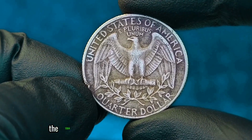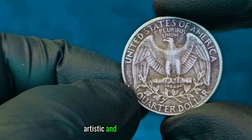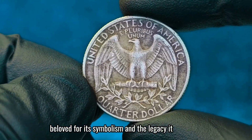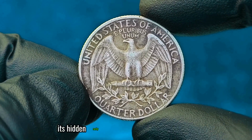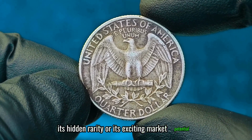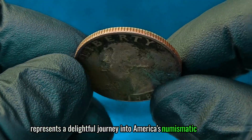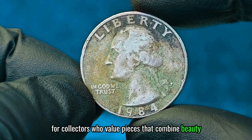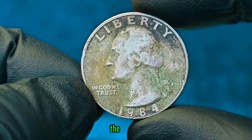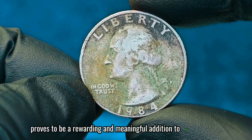The 1984 P Washington quarter remains an important artistic and historical artifact, beloved for its symbolism and the legacy it preserves. Whether admired for its patriotic design, its hidden rarity, or its exciting market potential, this coin represents a delightful journey into America's numismatic heritage. For collectors who value pieces that combine beauty, history, and enduring worth, the 1984 P proves to be a rewarding and meaningful addition to any collection.